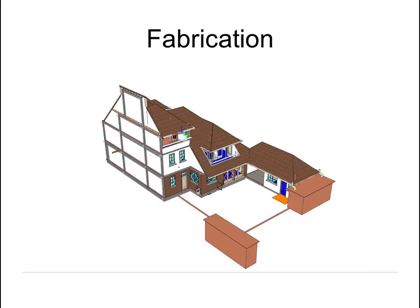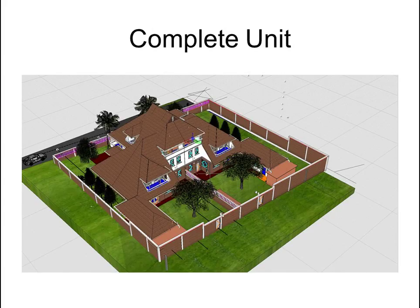Trees can be strategically positioned to cast shadows on walls that are exposed to horizontal rays during sunrise and sunset, that is, if east-west orientation is unavoidable.